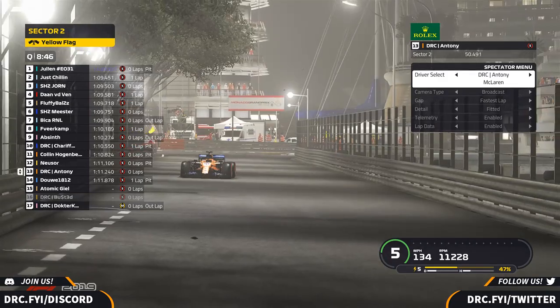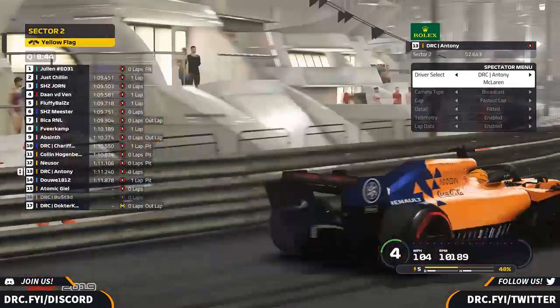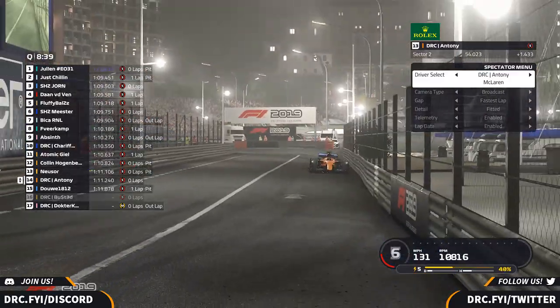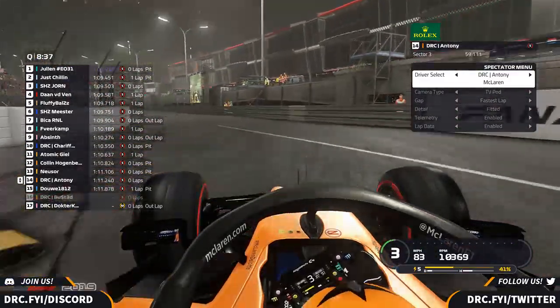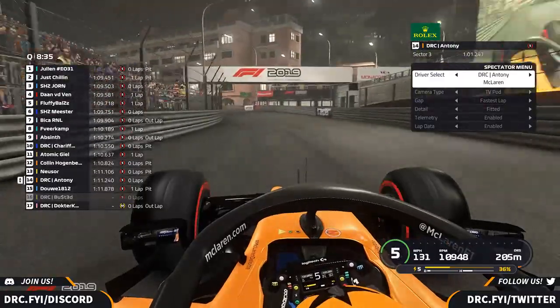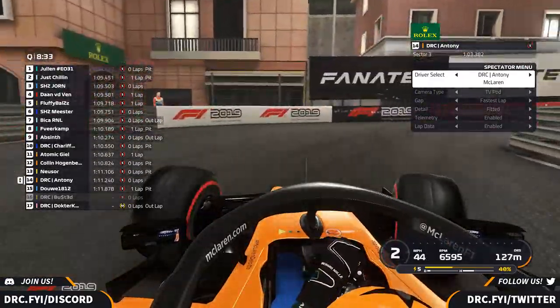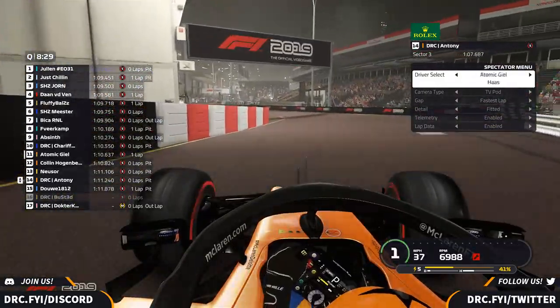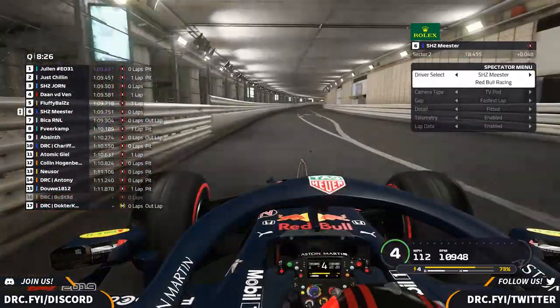So Anthony is coming to back. He definitely has front left damage there. But can he improve? I'm going to guess the answer is no, because he's not gone green in either of the first two sectors. And he quite rightly brings it into the pits, and that is the end of him. Let's have a look at Meister.